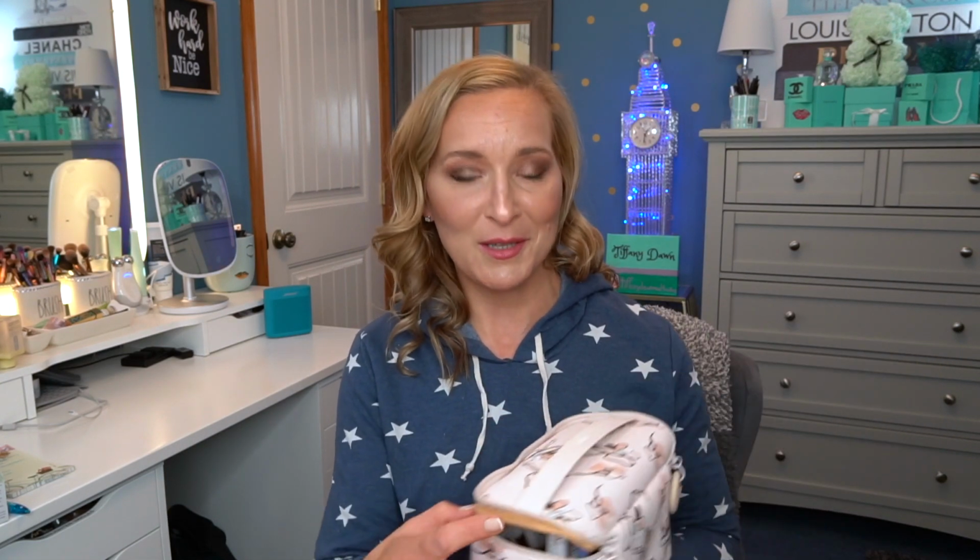So first of all, the bag itself. I love the bag. I think the bag is really cute, very spring-like. Kind of reminds me of dragonflies, but I know it's flowers. I don't know why, but I think of dragonflies. Maybe I've just got Gilmore Girls on the brain because I love Gilmore Girls.